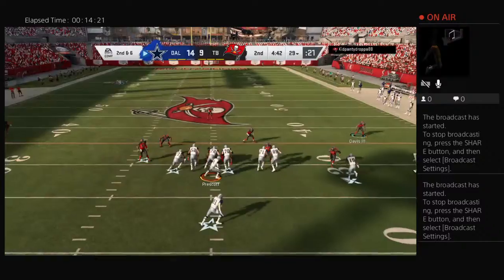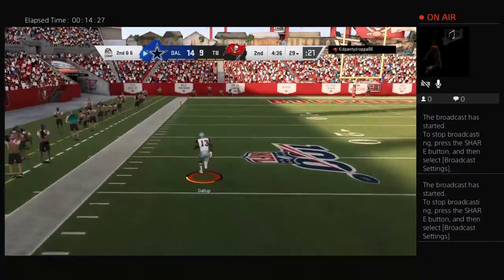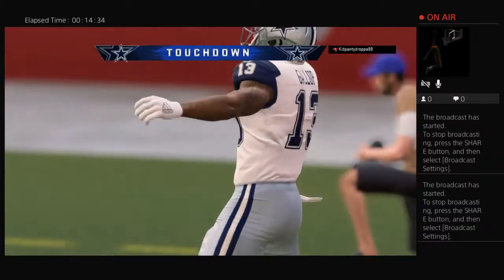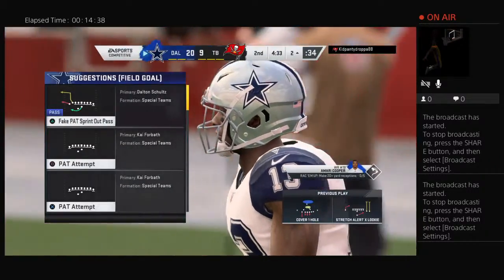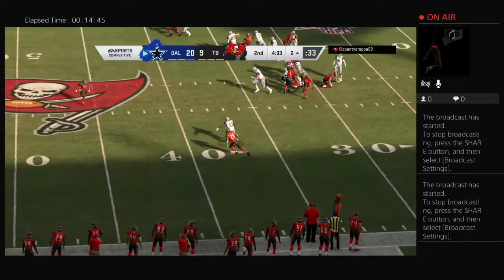2nd and 6, just inside the 30. Quick throw, and it's caught by Gallup. The 40. He's at the 30. 10, 5, and he is into the end zone for a Cowboy touchdown. Michael Gallup, 71 yards. And the Cowboys are able to show off their quick strike ability.